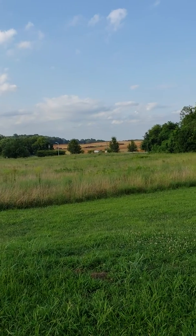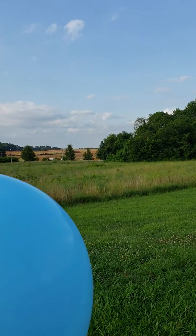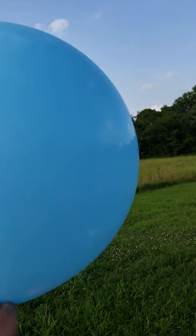So we're going to watch that happen. But first, I want to let this balloon go. I've got it filled to about 20 inches, and we're just going to see how high it'll go.